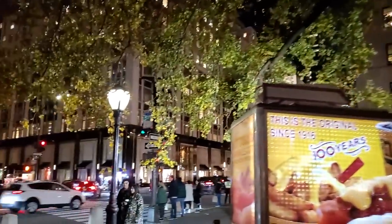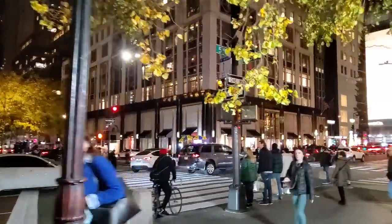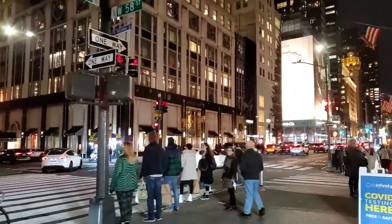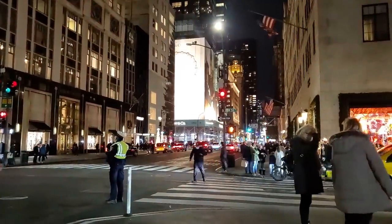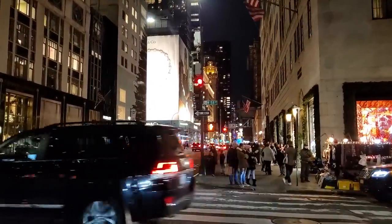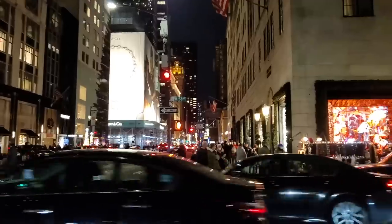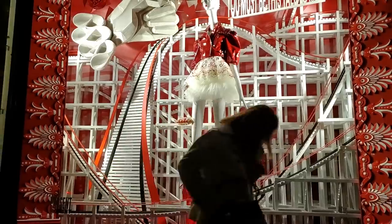Now we're gonna start getting into Fifth Avenue. If you are here at this time of year, I have to say, I think walking down Fifth Avenue is just something you absolutely must experience because it's so beautiful and it's so decorated. All of the windows. Now, some of the department stores go with the really, really elaborate window displays, including Bergdorf Goodman.